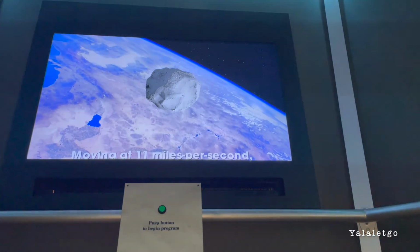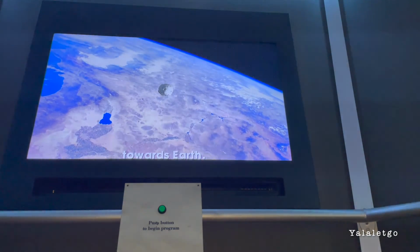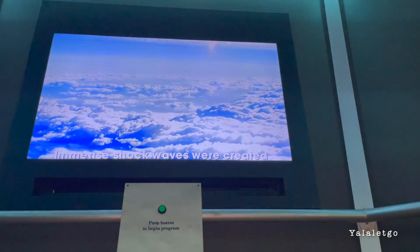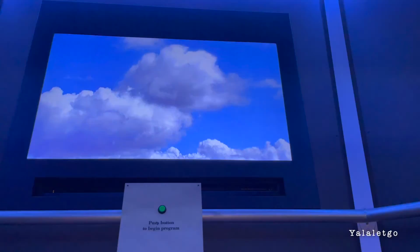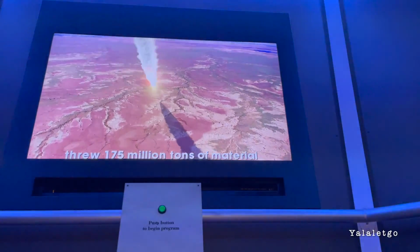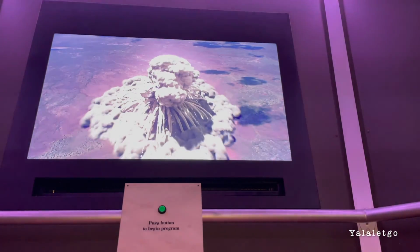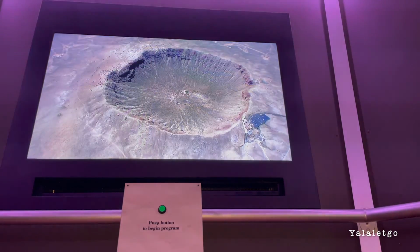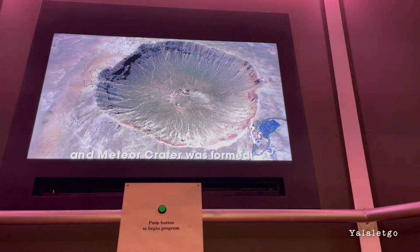Moving at 11 miles per second, a meteor raced through the solar system towards Earth. Immense shockwaves were created as it approached from the east. Hurricane force winds threw 175 million tons of material in all directions. The shock of impact melted most of the meteor and spread with the large plume of debris. It took just 10 seconds and Meteor Crater was formed.